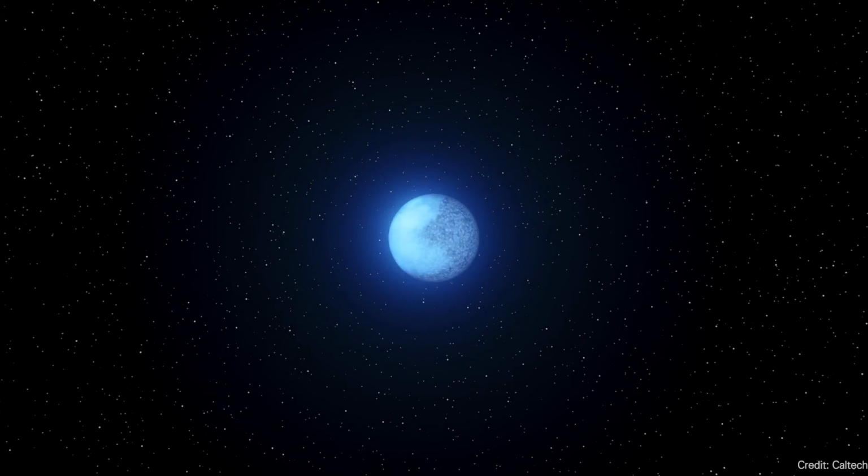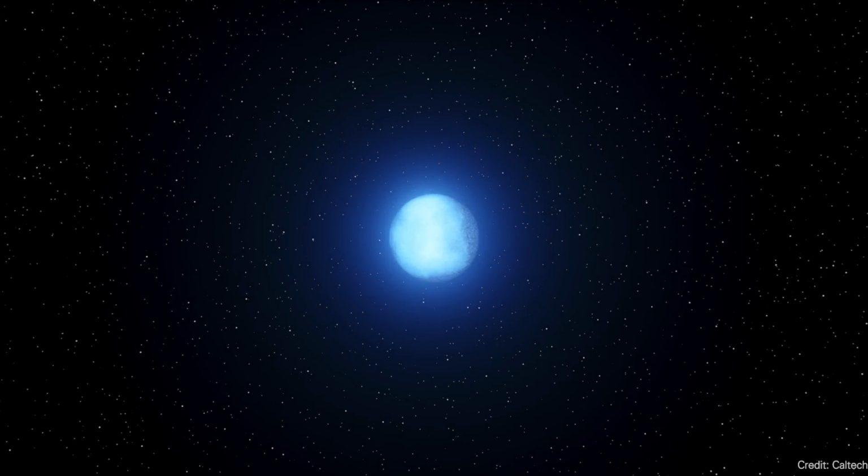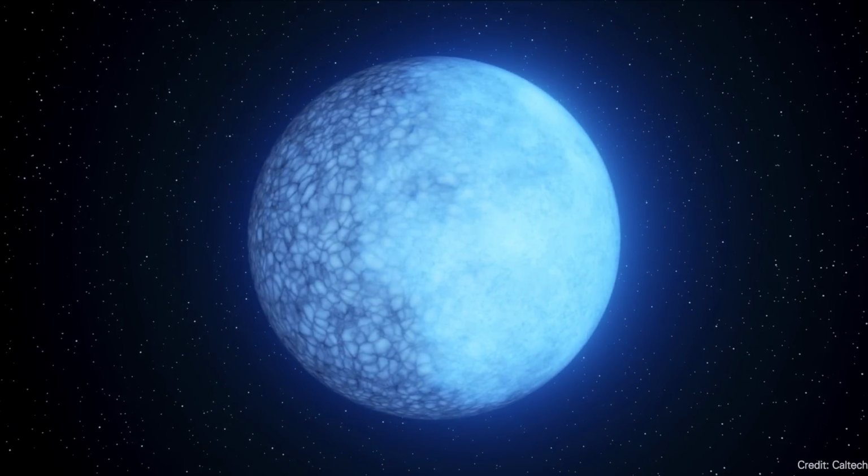Every now and then, the universe does something that's completely unexpected. And we got news this week that a white dwarf star had been discovered where one hemisphere of it is covered in hydrogen and the other hemisphere is covered in helium. What? I've never seen anything like this.